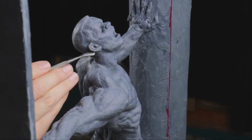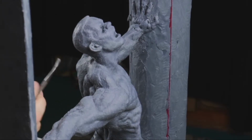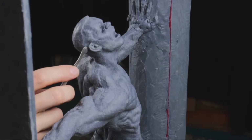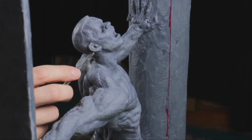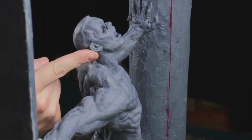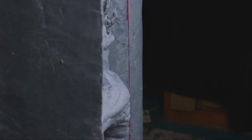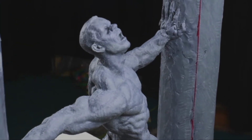The ear is not the most exciting facial feature, but it is important. It's definitely an interesting one, but it's probably the least noticed. We don't go to a sculpture and say, well, how did they do on the ears? But if you can do the ears well, then it does make your sculpture a lot better.